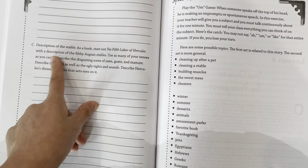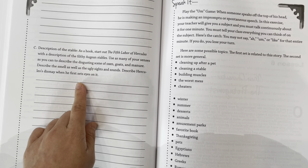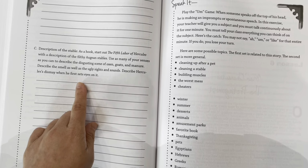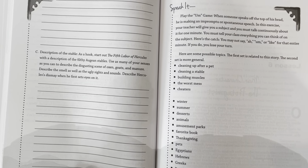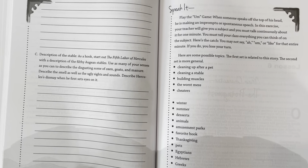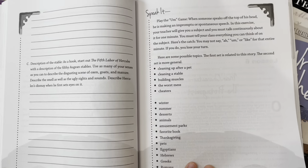And there are different assignments. This is about description. Describe his dismay when he first sets eyes on it. So that's for description.